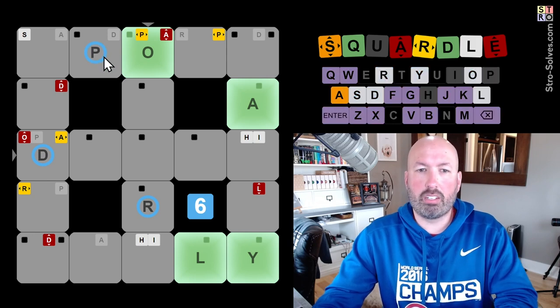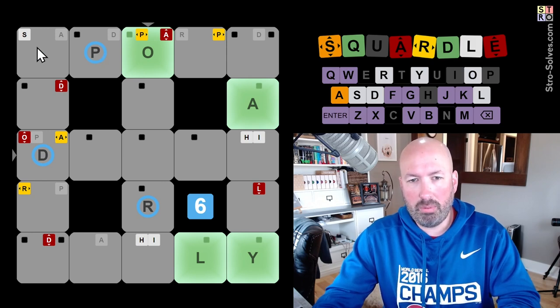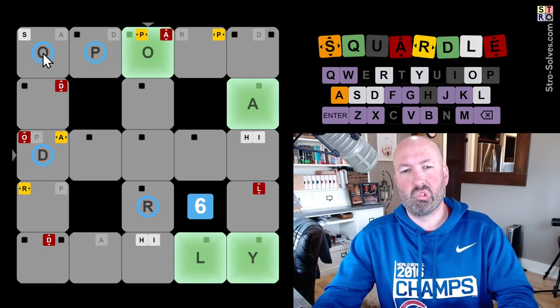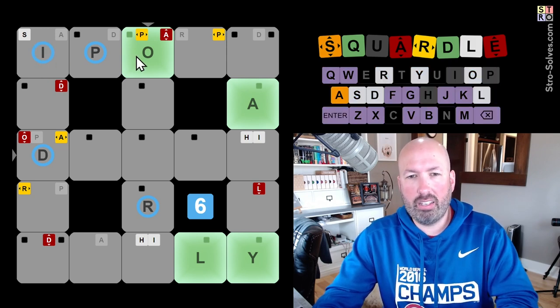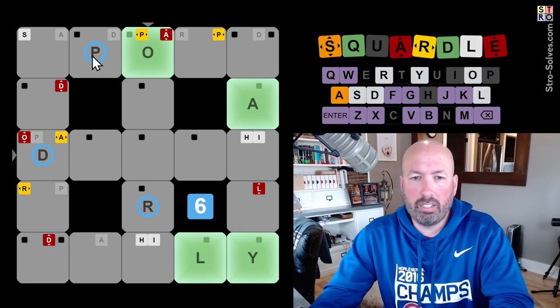The P feels like it's probably there, but then what's gonna come at the beginning if that's a P? It can't be S. It'd have to be a vowel. Could be O, I guess. Oppose? No, there's no S. Can't be A. It can't be E or U. Could be an I guess, but. Yeah, I don't really like that.